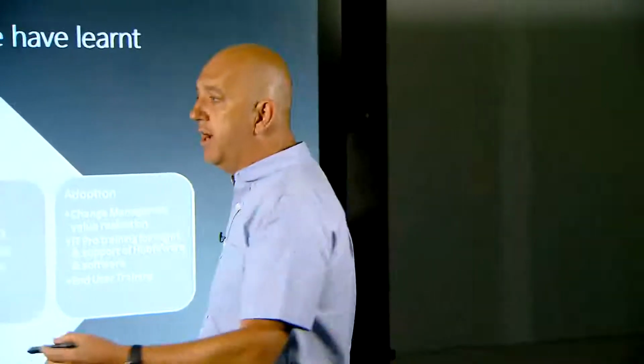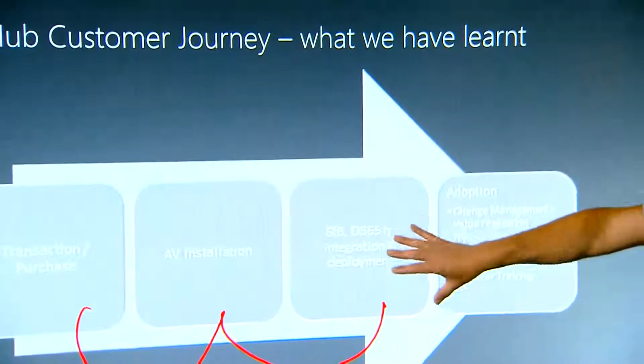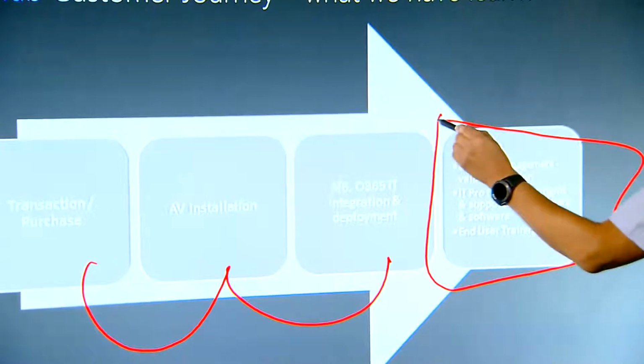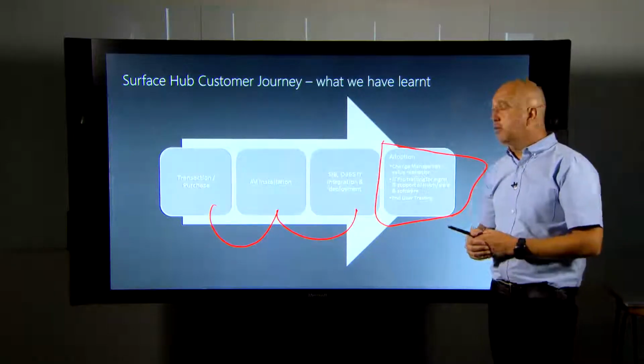And these are critical parts of the chain, from the transaction to the purchase, from the AV to the integration to the customer's infrastructure and understanding how it is going to integrate into their infrastructure. And then the most critical piece of all, when we think about that first Surface Hub going into a customer and how we want to ensure it becomes the solution of choice and becomes this catalog motion that they continue to roll out across their environment.